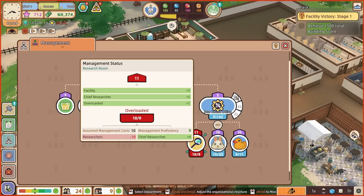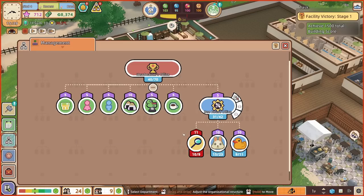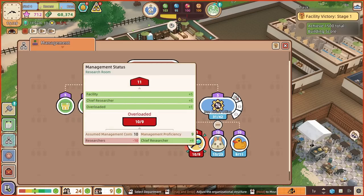Okay. So hang on. Let me try and work this out. It's overloaded. So management proficiency is 9, which comes from the chief researcher. But there are 2 other researchers in there which are using up 10 management points, which means that it's overloaded by 1 point. But then it's got 10 out of 9, then 11 at the top. So facility 5, overloaded is plus 1. Oh, because it's overloaded, it adds an extra management point on.